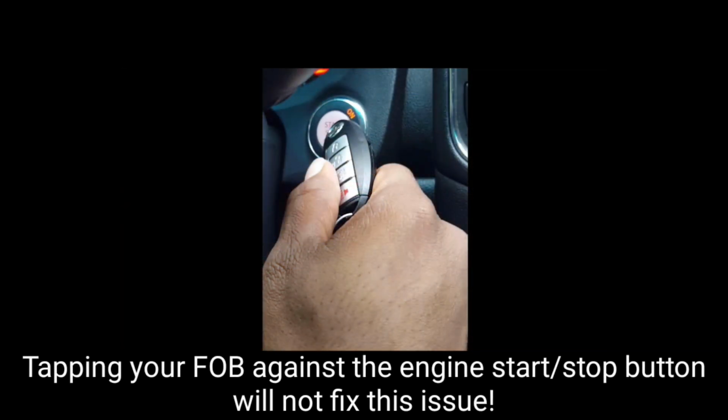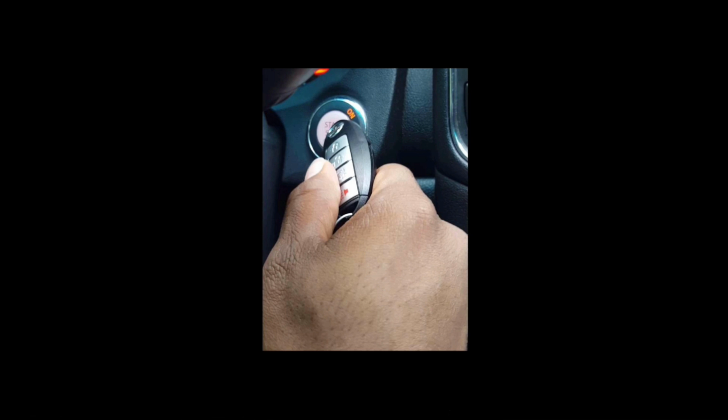Since this is a steering column box issue, it is not directly related to your fob. However, you need to make sure that your fob has brand new batteries.